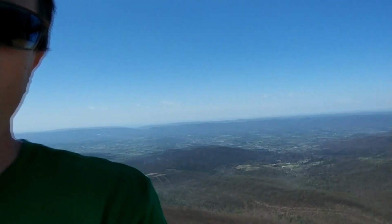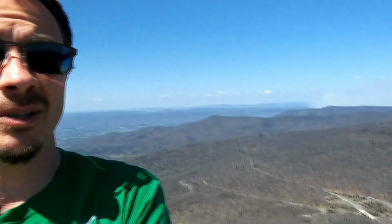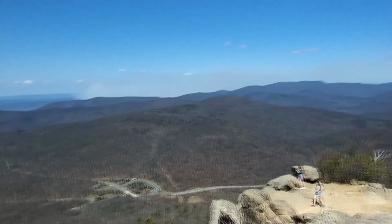Right now I'm sitting up atop Mary's Rock, which is the 8th highest point in Shenandoah National Park, also along Skyline Drive. Got a beautiful view here. Looking off this way, town behind me, that is actually Luray, Virginia. Now I'm going to spin you around a little bit, try and do this slow so you don't get dizzy. Yeah, there is definitely a fire that way.